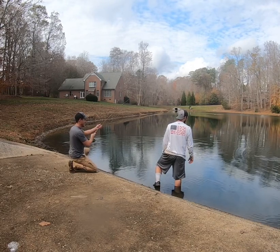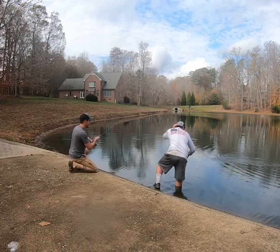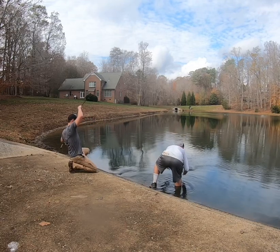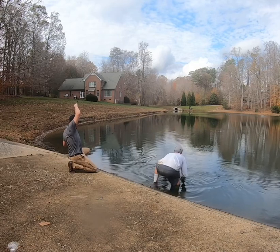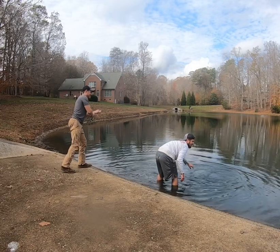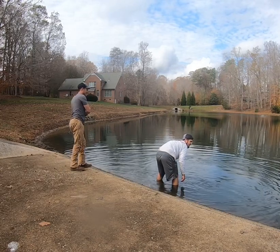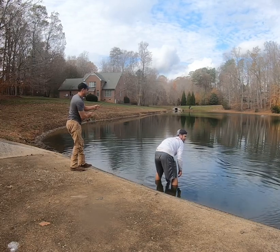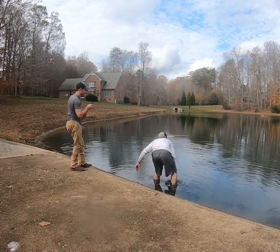Here we go. This is crazy. All right, coming in, coming in. That's a giant. Oh, that's okay, I'll get him. Focus on this. He got on it. That was a good fish. Oh my gosh. 4-pound line. How much longer can it last?